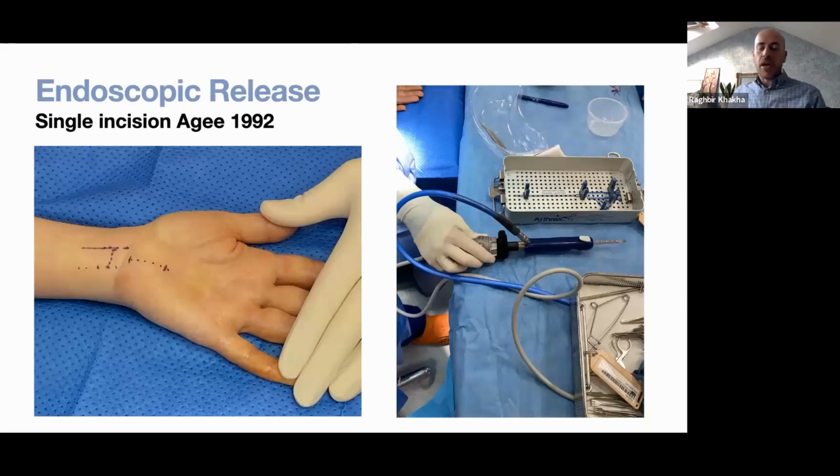Endoscopic release. In an NHS practice, clearly this is a slightly more expensive procedure, although that's somewhat debated, and I'll show you some evidence for that in a second. This is the typical incision, the more proximal incision that you can see here. What I marked there, just proximal to the wrist crease, is palmaris longus on the thumb side and flexor carpi ulnaris, and then a little incision between the two. That's all that's required to enter into the carpal tunnel.